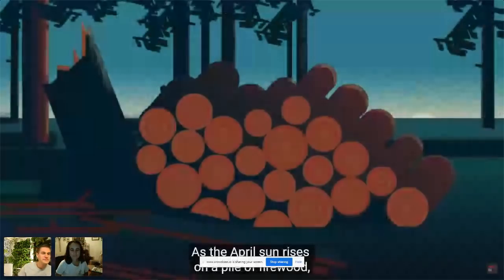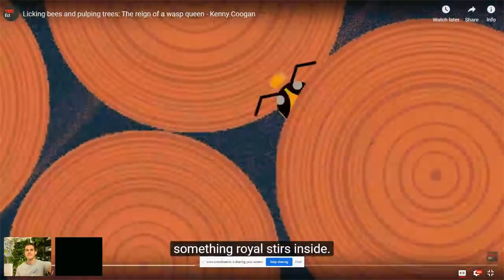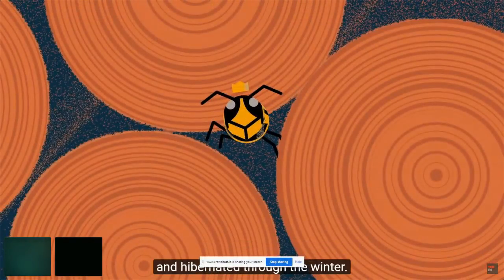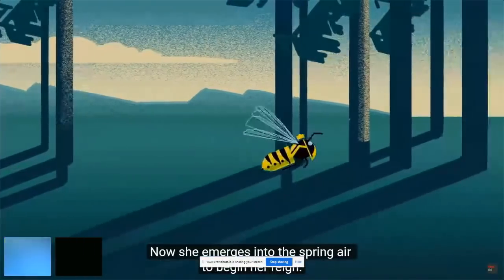As the April sun rises on a pile of firewood, something royal stirs inside. This wasp queen is one of thousands who mated in late autumn and hibernated through the winter. Now she emerges into the spring air to begin her reign.